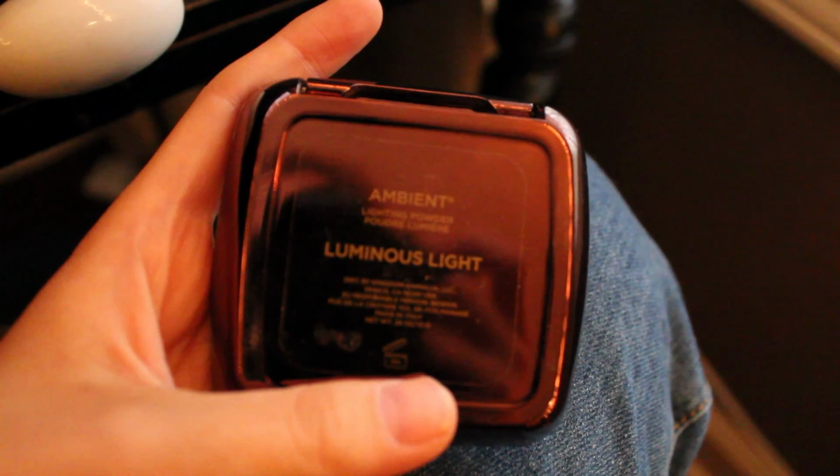Now I'm going to use the Hourglass Ambient powder in Luminous Light and put this everywhere. I'm going to use a Morphe M500 brush. So I like to put highlight everywhere but my forehead, because I find it looks really crusty after a few hours. So everywhere but my forehead. That was my pre-highlighting stage.